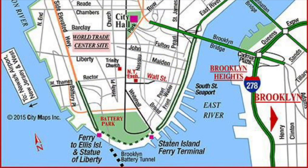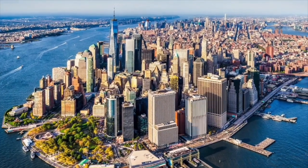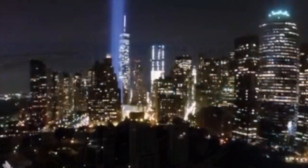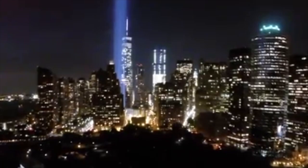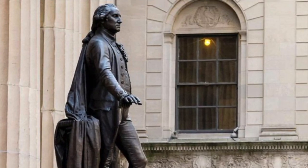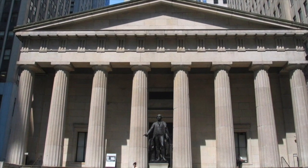And now, here we are in Lower Manhattan. It's where the city started in the 1600s, and where skyscrapers, financial powerhouses, cultural landmarks, and gleaming new developments provide a look into both our country's past and a gateway to its future. It's where George Washington took the first presidential oath on the balcony of the city's Federal Hall.